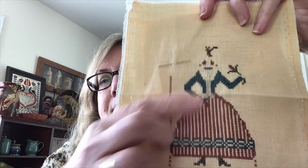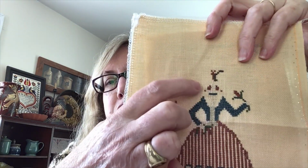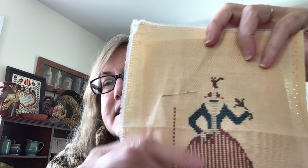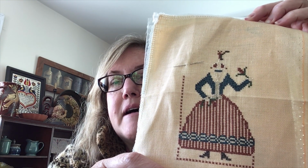Let's see. These are not in the correct order, but I did quite a bit of work on Lady Martha Washington. As you know, this is a very old homespun sampler pattern. And here she is. It looks like she's got a big peacock or feather coming out of her head, but I haven't formed her head yet. Her head's really kind of there. These are her earrings, I think, and her cheeks. It's a funny pattern because they only give you about 4 colors.